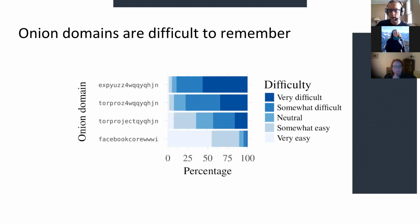The first one, the vast majority considers at least somewhat difficult to remember. And the bottom one, Facebook's, is considered by almost all at least somewhat easy to remember. And again, this comes as no surprise, but Facebook's domain was very, very difficult to generate, while the one at the very top was generated almost immediately. So it's not very easy to get these domains to be at the bottom here with Facebook.